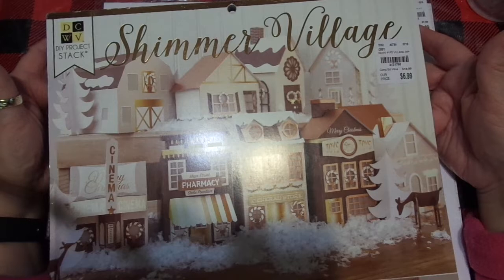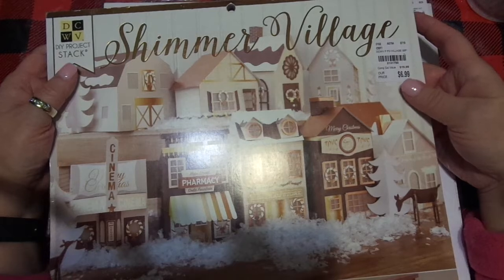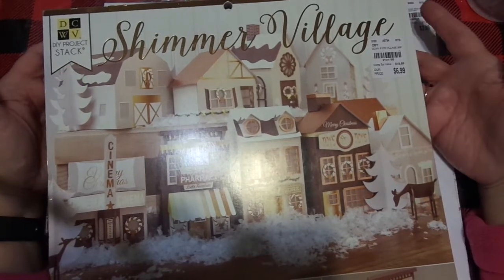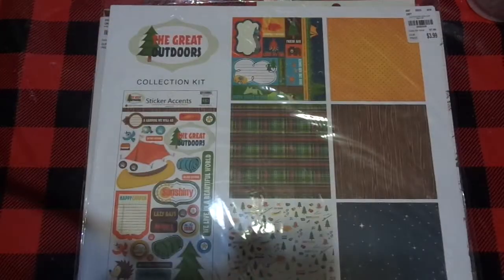And my oldest daughter, when my parents passed away, the one thing she asked for was, could I please have the Christmas village? And I said yes. I think nobody else wanted it, so of course. But it was just something special. Does that make sense? So, anyways.